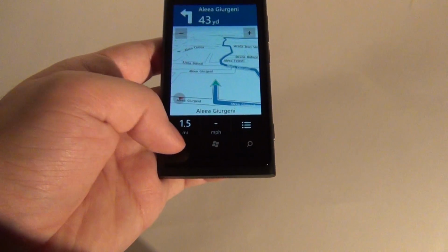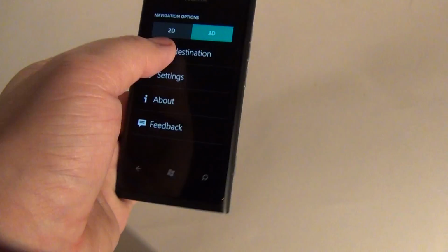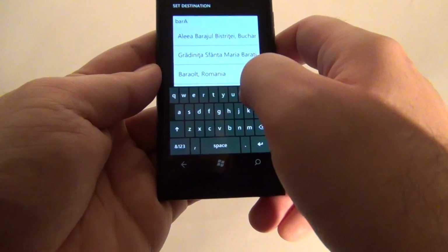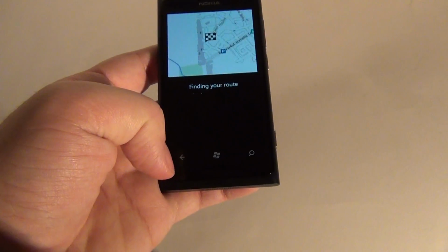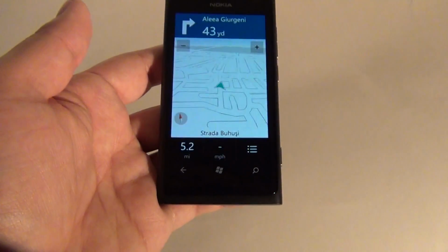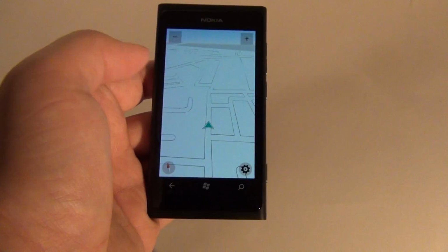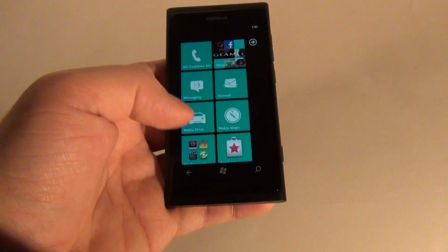Maybe it's shy. It's a girl after all. Let's try and start it again. This time some other address. It's pretty fast to calculate routes, I'll give you that much. It doesn't seem to want to speak. Okay, you get the gist of it.